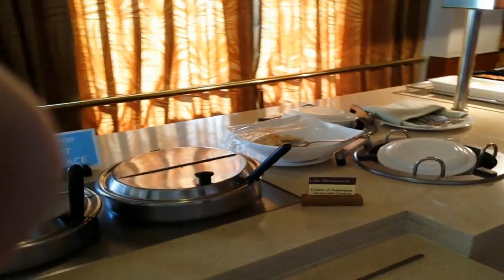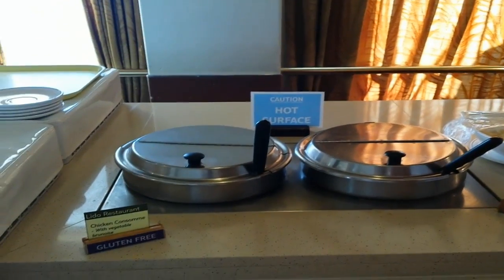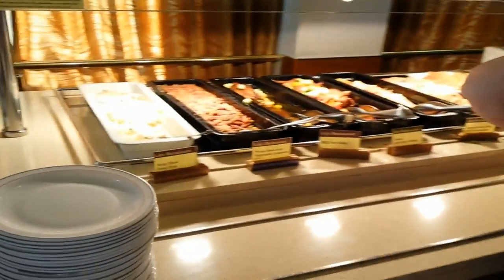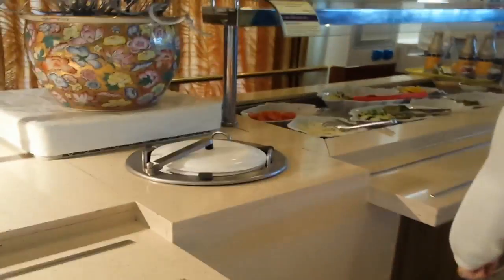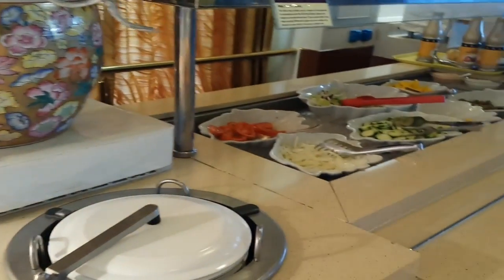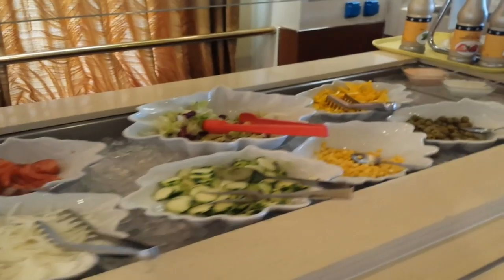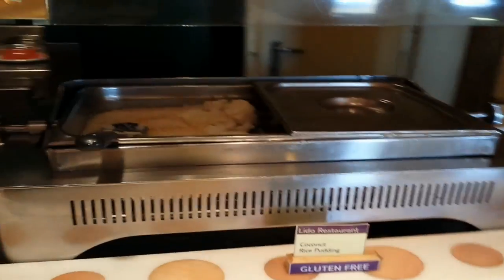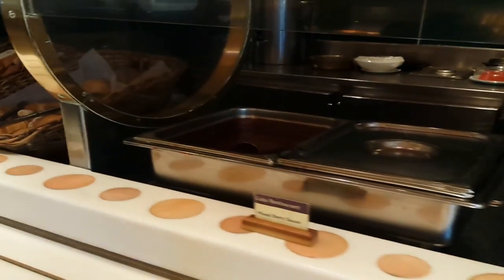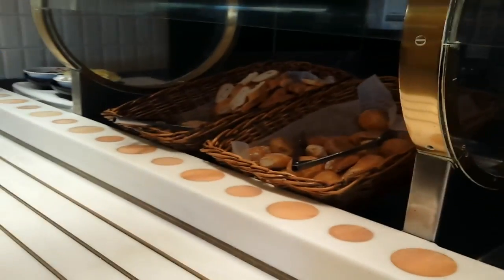So here we're in the Lido restaurant again. You can see that it's set for lunch now, so we've got a choice of soups. And we've got rice, pizzas, fish, barbecue ribs. There's always a salad bar available, so you can always get a salad with a choice of sauces. And then over on this side we've got bread and hot puddings. So today it's rice pudding with a berry sauce.